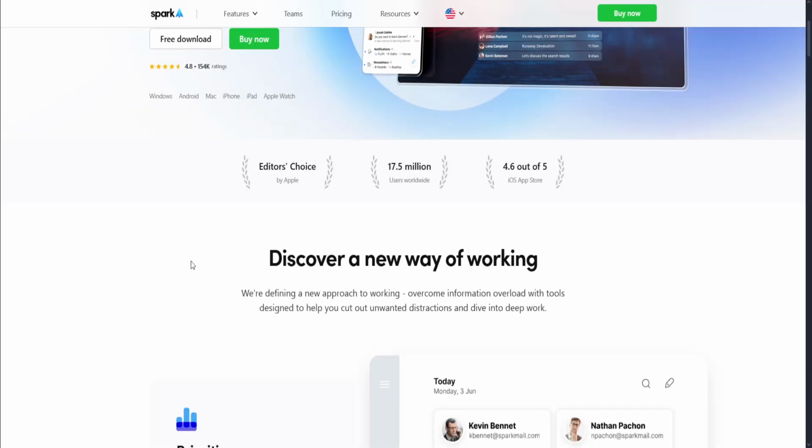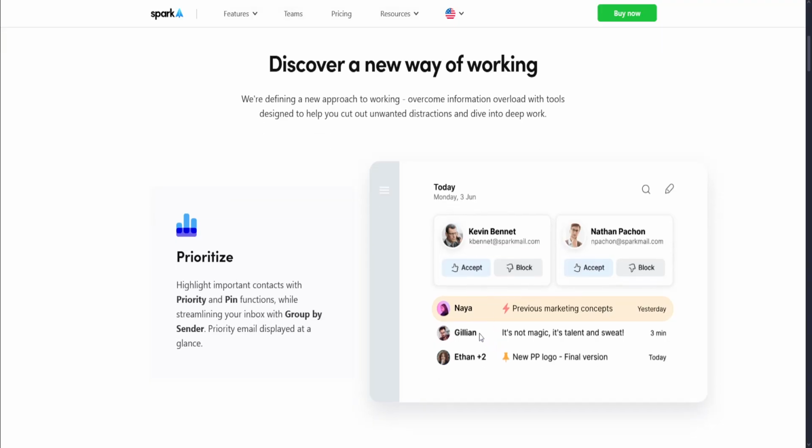Now Spark, on the other hand, offers a smart inbox which auto-organizes your personal, notification, and newsletter categories. It also offers excellent collaboration tools, productivity features, and AI-powered templates.